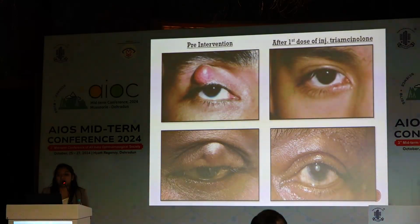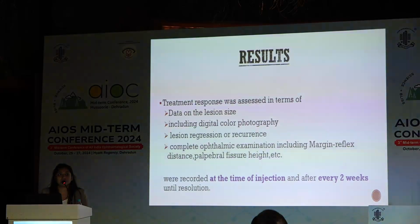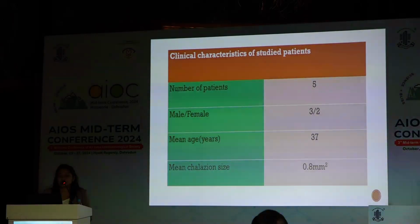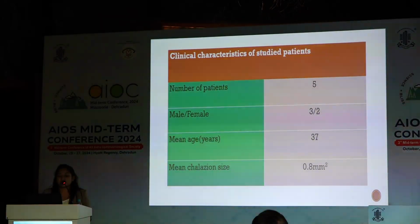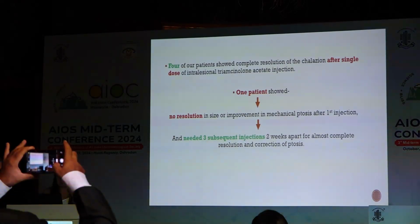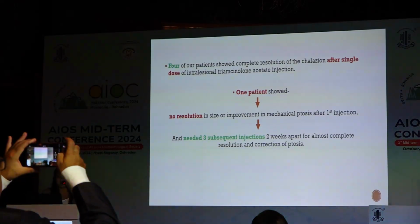Here are the pre and post interventional pictures of patients which showed excellent results after only 1 dose of triamcinolone injection. The results were based on the lesion size, including digital color photography, lesion regression or recurrence, and complete ophthalmic examination, including margin reflex distance and palpebral fissure height. The clinical characteristics of the studied patients: mean chalazion size taken was 0.8 mm squared. 4 of our patients showed complete resolution, and only 1 patient needed 3 doses 2 weeks apart.